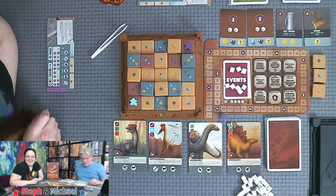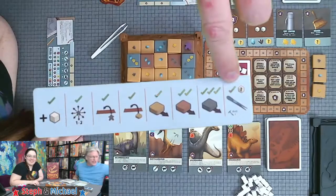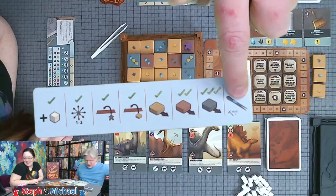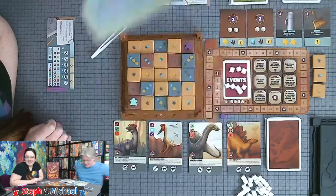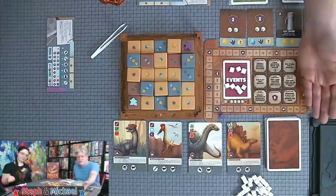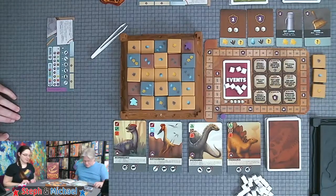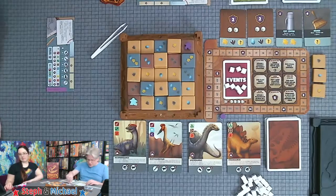If you have enough plaster, you can use an action plus the plaster to use your tweezers and extract a bone or a hammer from an open pit that your pawn is orthogonally adjacent to. Not diagonally adjacent, unless you have the ability that lets you do so. Whenever you extract a bone, it's going to go into storage on your player mat.